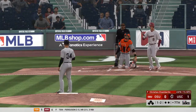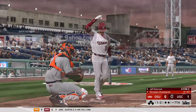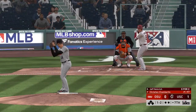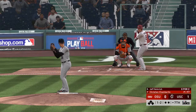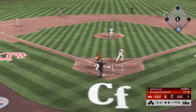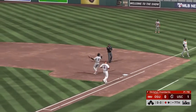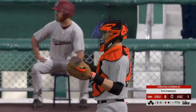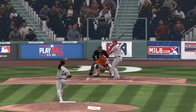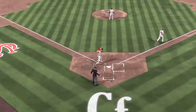Fouled off. The next 1-2 pitch. Great changeup there in the dirt for the third strike. The throw to first is in time, one down. Well, you know you made a real nice pitch when you bounce it in the dirt and you still get the hitter to swing at it. That tells me that there's a lot of deception in that pitch right now.